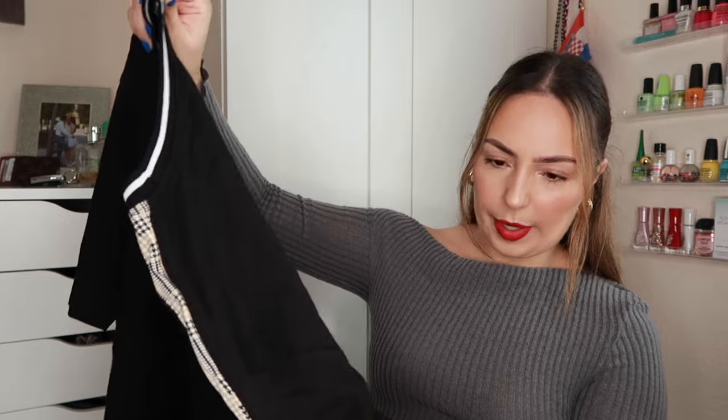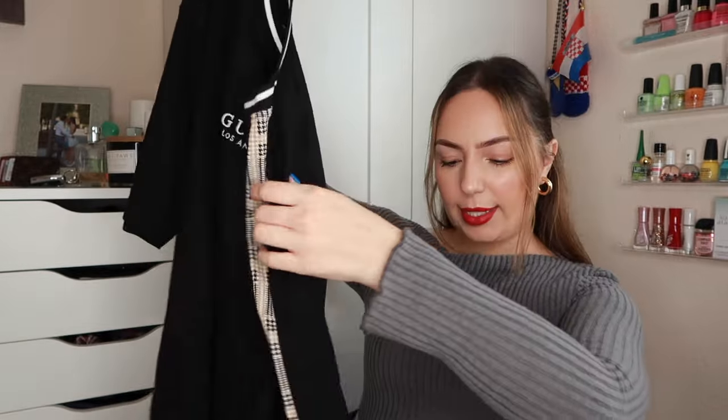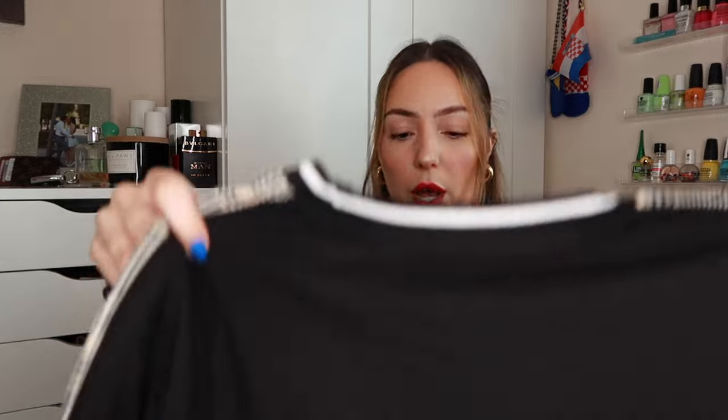It's like a Burberry dupe, you know, but I really love this design. He really likes more simple shirts, but this is just really nice. And honestly, the quality of their shirts, or just their clothes in general, are really nice. So I do recommend checking them out. But that is one shirt.